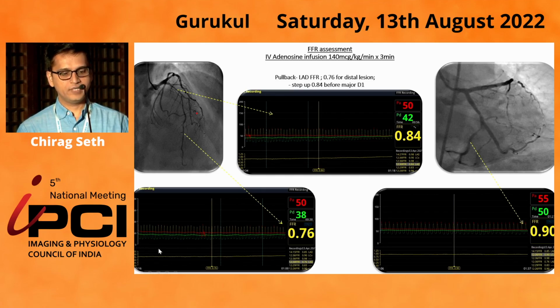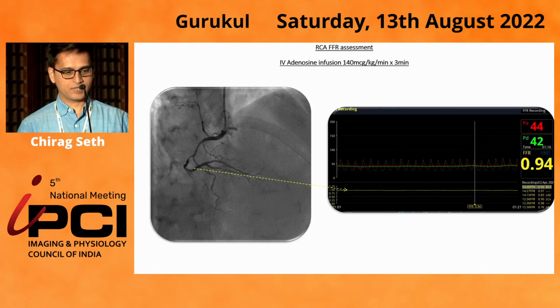Pullback before the level of D2 showed an FFR of 0.84. Circumflex FFR was 0.90 and RCA was 0.94. So it clearly showed that despite the RCA showing significant disease, it was non-ischemic. The LAD was ischemic. Circumflex again was non-ischemic, and we had to go ahead with fixing up the LAD. So based on this, we went ahead. This was the RCA, again 0.94 was the FFR.